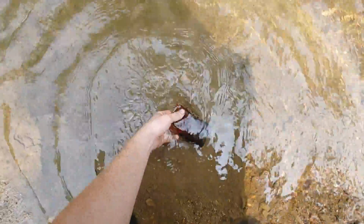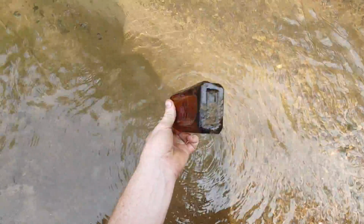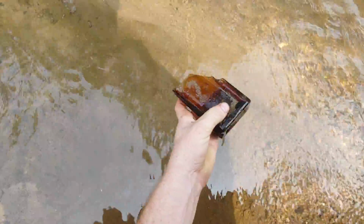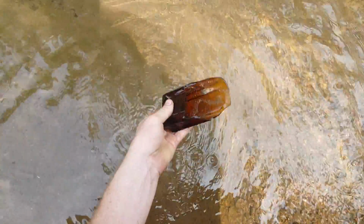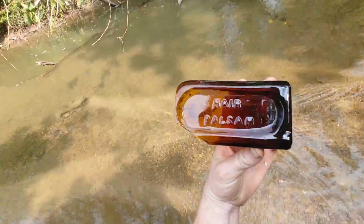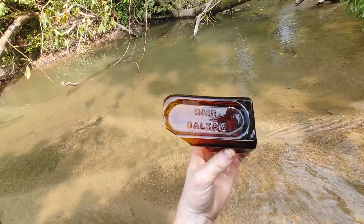I've never seen this before. Hair balsam. Parker's, New York. I don't think it would have said anything there. Nothing on the bottom. Definitely blown in mold, I'd say. I'm definitely going to be taking that home and doing some research on it. I've never seen that before.